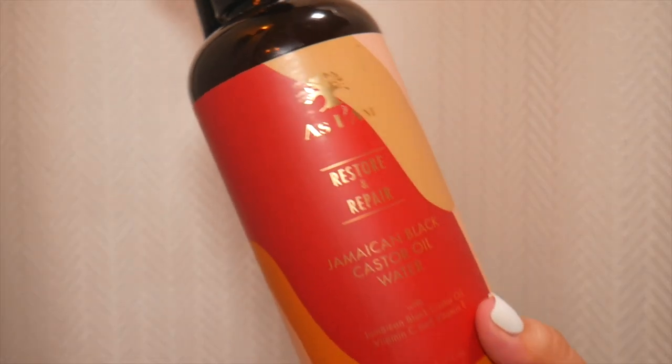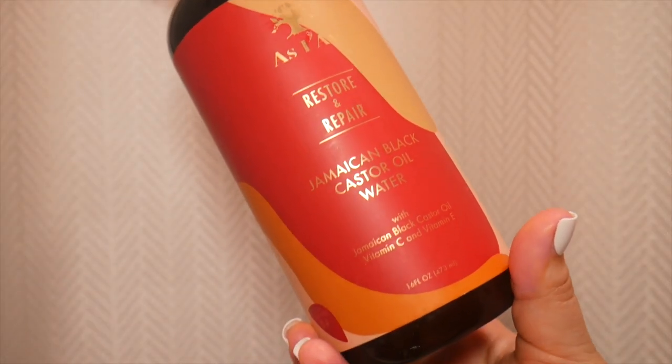But this is the As I Am. This is a popular one. This is the Restore and Repair Jamaican Black Castor Oil Water. Now, I use this in the shower, and it does specify for hair types 3 and 4. Okay, period. They said don't get it twisted. Yeah, it's like a refresher.